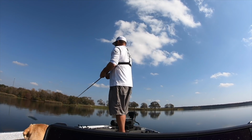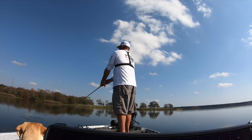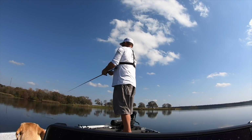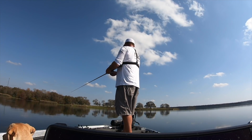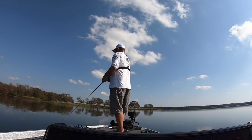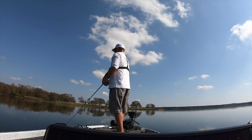I was really hoping I could catch that one right there, get on a little pattern of when we see them kind of blow up on the surface over top of this grass, we can catch them. They just ain't gonna make it easy on us today, folks. We'll have to work hard. Seems like that's the way this fall's been. No matter where you go, you got to work at it to catch them.